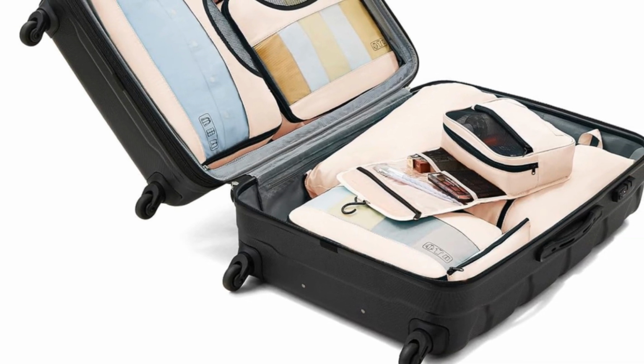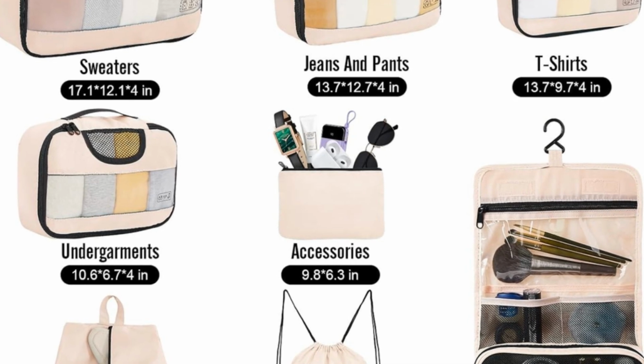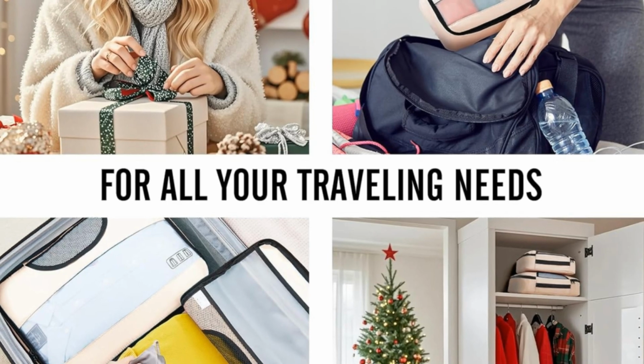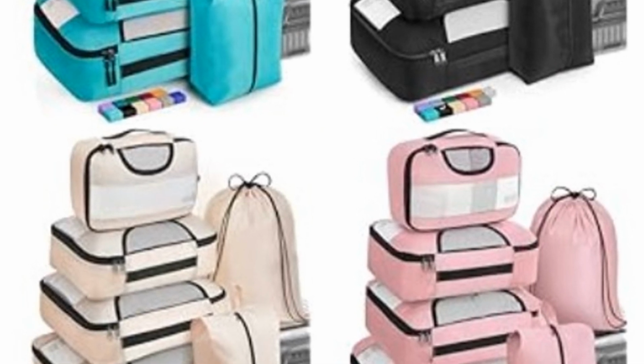Let's talk about packing cubes. Yes, next up, and our second recommendation are packing cubes. You should never travel without packing cubes because it helps you organize your suitcase, making packing easier and maximizing your luggage space. These also help you to organize your clothes to reduce wrinkles and save space enough to fit more items. But be sure to pack lighter items than bulkier ones.